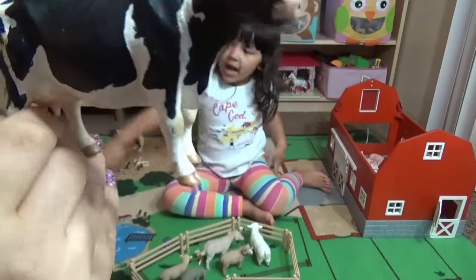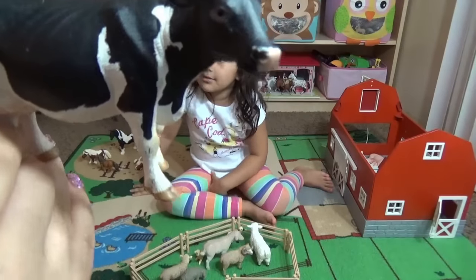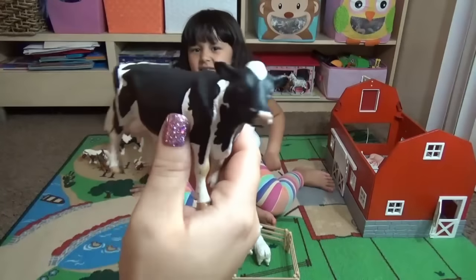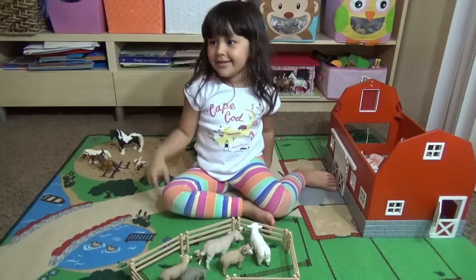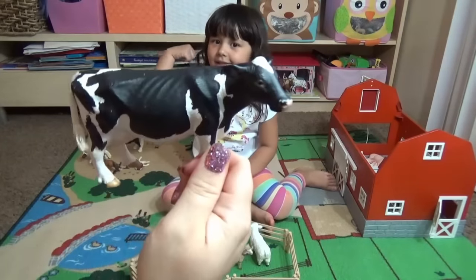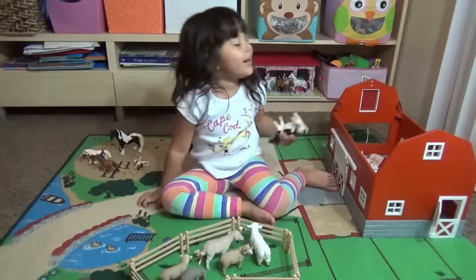A mommy cow. And what do we get from a cow? That is milk. Is milk delicious? Yeah. Do you like milk? So you're drinking milk every day? It can make you stronger. Yes. Like Gaston. Your bones will grow good and your teeth will be good, yes? So you have to drink milk. Yeah, and Lily likes her milk.